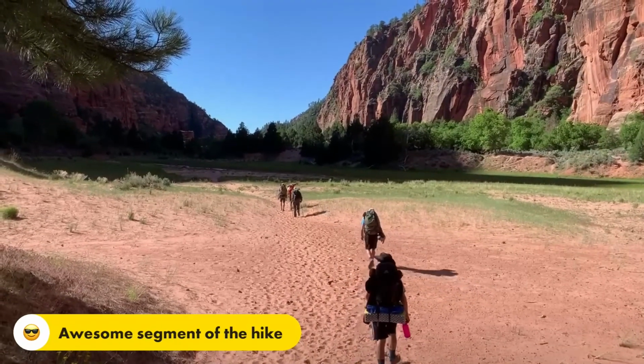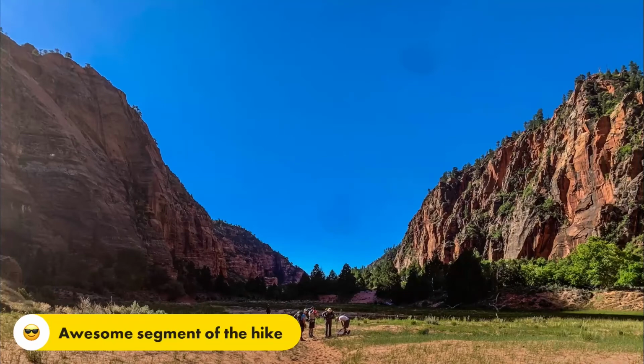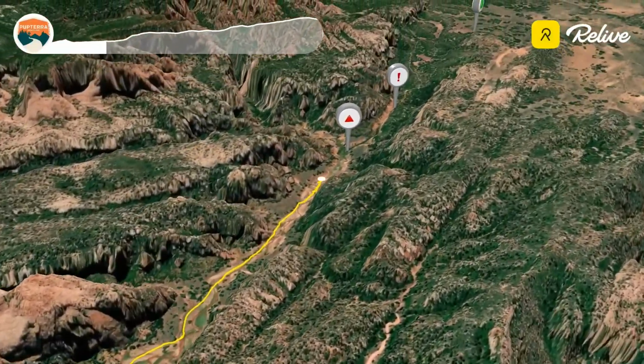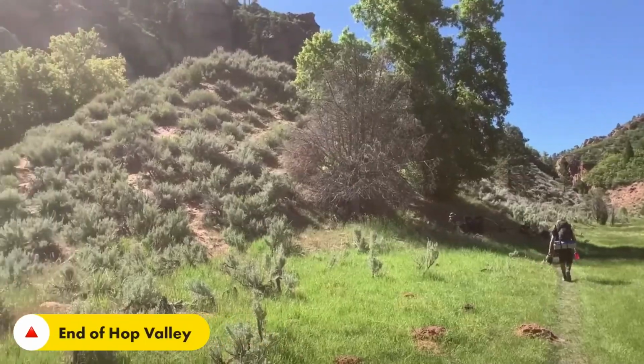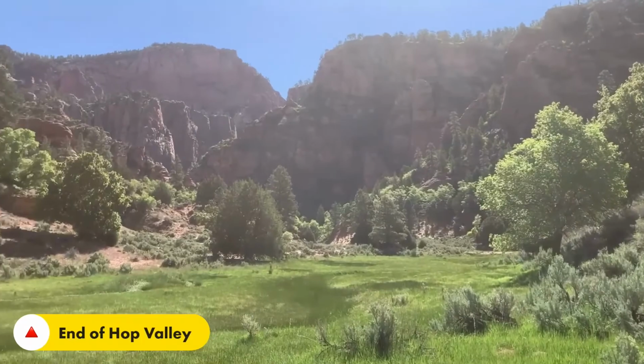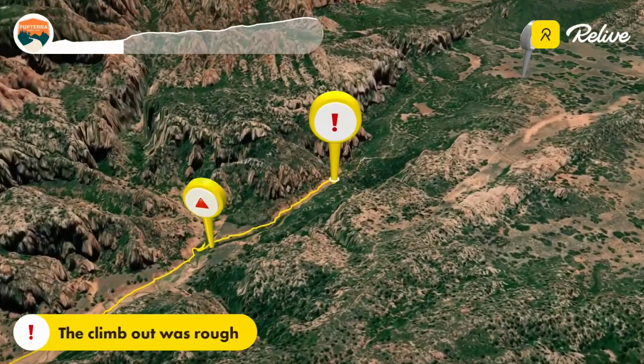We all really loved the Hop Valley segment of the trip because you're walking along the creek and crossing over the creek every once in a while, and it was very easy and flat the whole way. We were there in late May, and the creek was really low. There were no times that we had to get into any water above our ankles, but a couple times I was glad that I did have waterproof boots at this point in the trip.